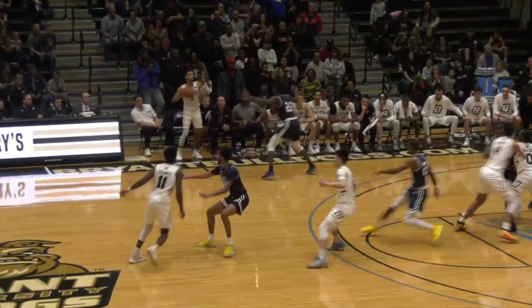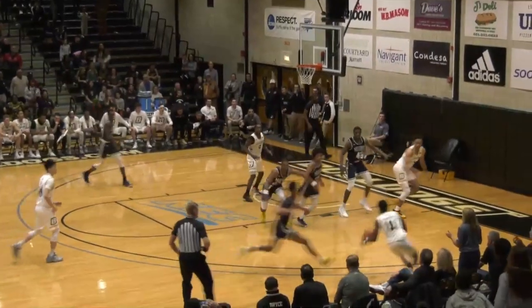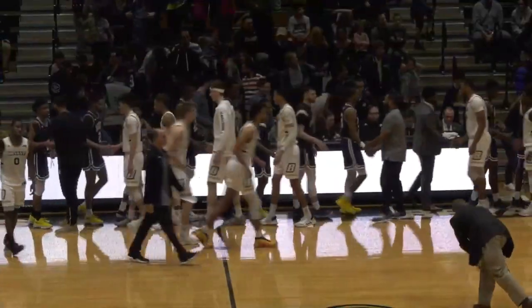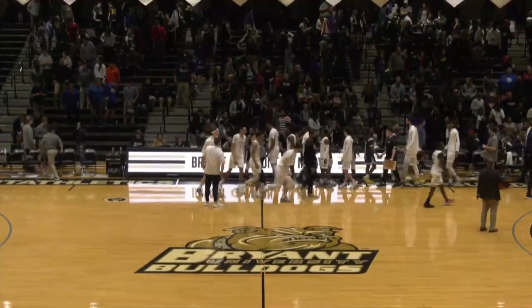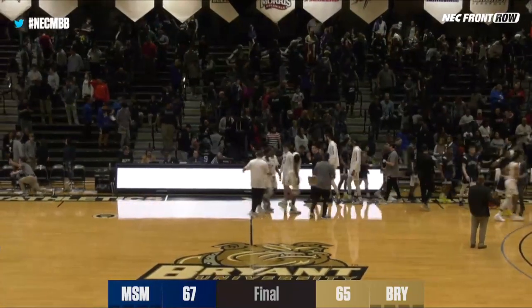Grant had his chance in the corner. That's the third time this season Adam Grant has had a chance to take a three with the game on the line. And unfortunately for Adam, he is 0-3. We saw it here against Brown. We saw it at Rutgers. And we just saw it again here today. Your final score, Mount St. Mary's 67 and Bryant 65. Back to wrap it up.